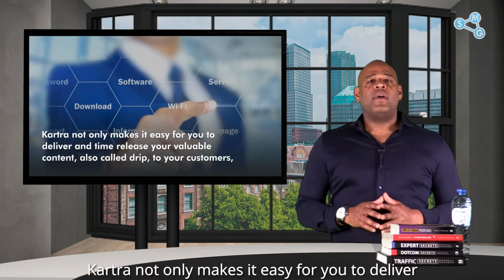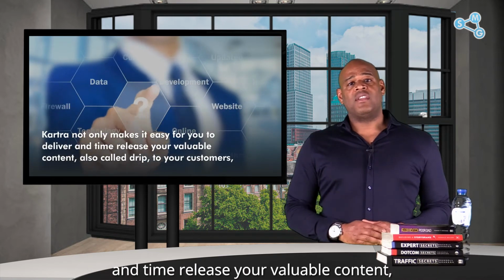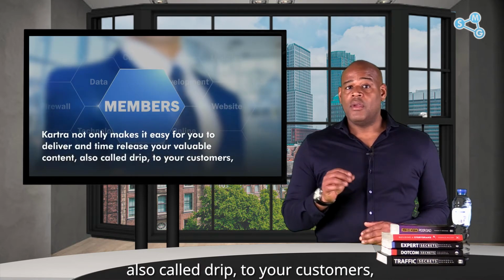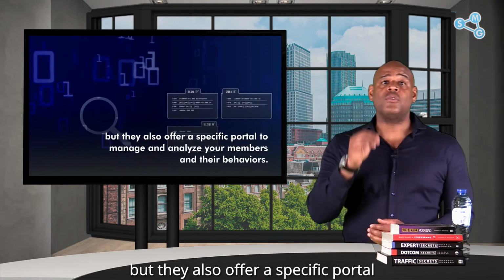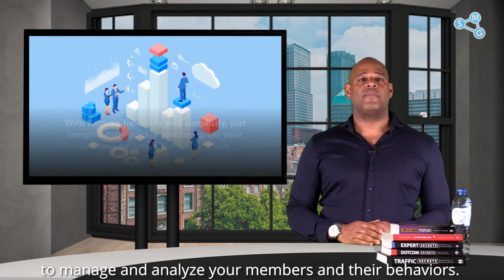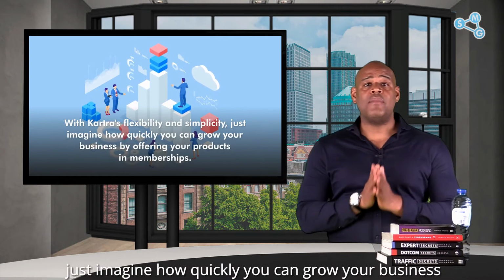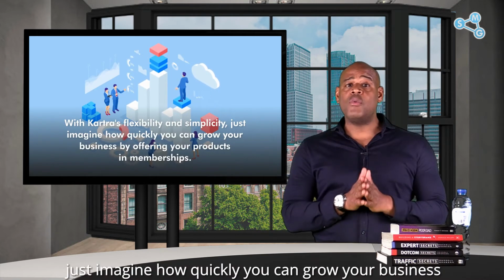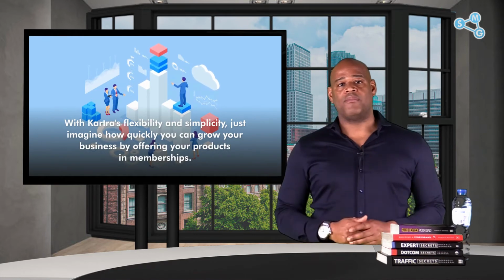Kartra not only makes it easy for you to deliver and time release your valuable content, also called drip, to your customers, but they also offer a specific portal to manage and analyze your members and their behaviors. With Kartra's flexibility and simplicity, just imagine how quickly you can grow your business by offering your products in memberships.